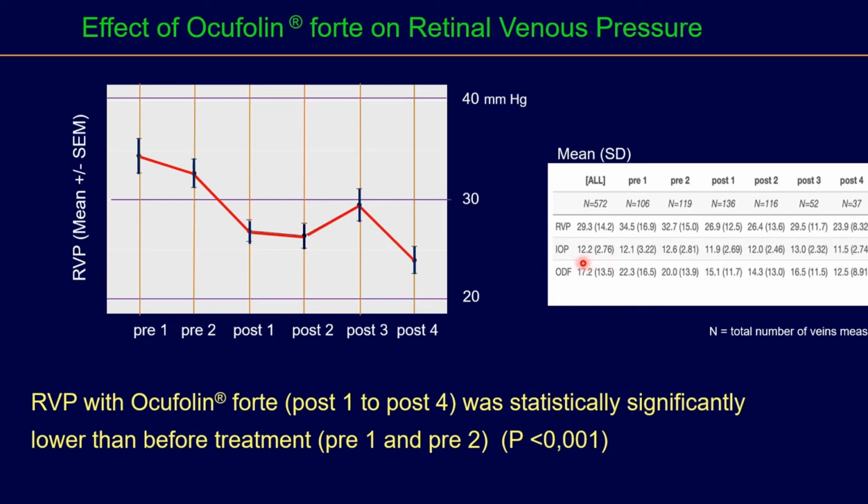IOP has been stable throughout the course of the study, and the retinal venous pressure drop could thus be attributed only to the lowering of ocular dynamic force, which has dropped from 22 to 12. RVP with these tablets was statistically significantly lower than before treatment, and the significance was very high.